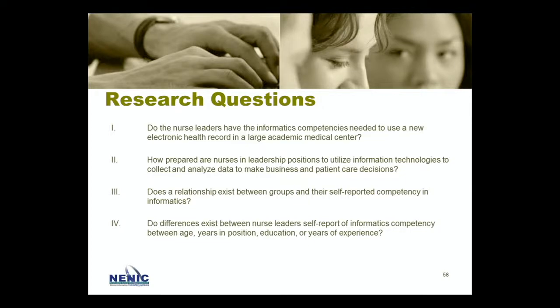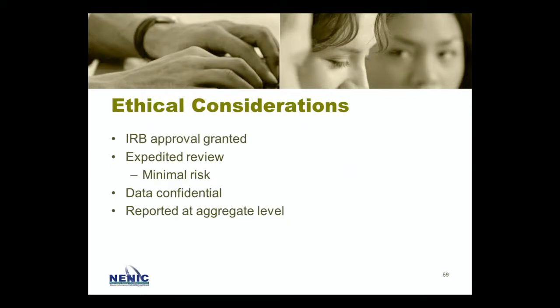We had 4 research questions that we really wanted to address. Do the nurse leaders have the needed competencies to use this medical record? How prepared are they to really utilize and collect data and make decisions? Was there a relationship between the groups in their self-reported competency in informatics? And were there any differences by age, years in position, years of experience, or education? This went through IRB. It was approved, expedited review, minimal risk. Data was confidential and reported at the aggregate level.